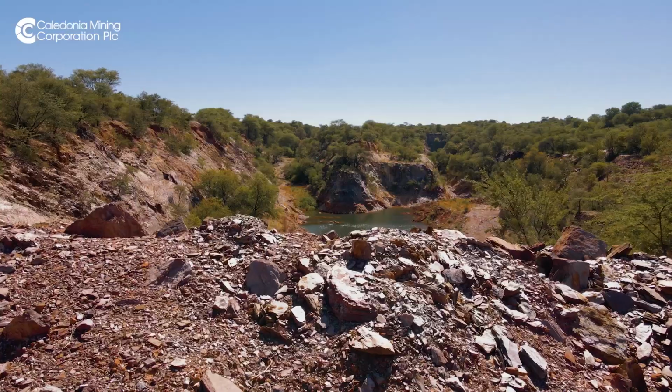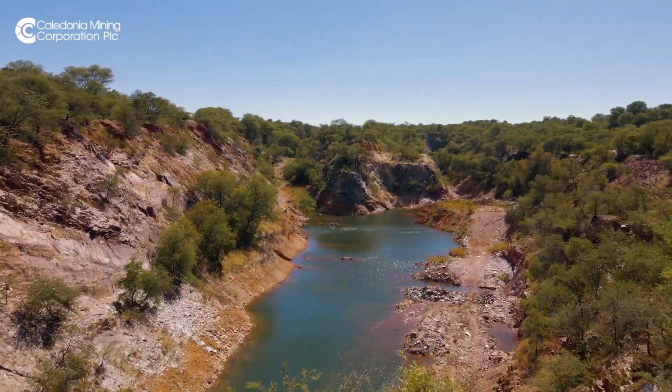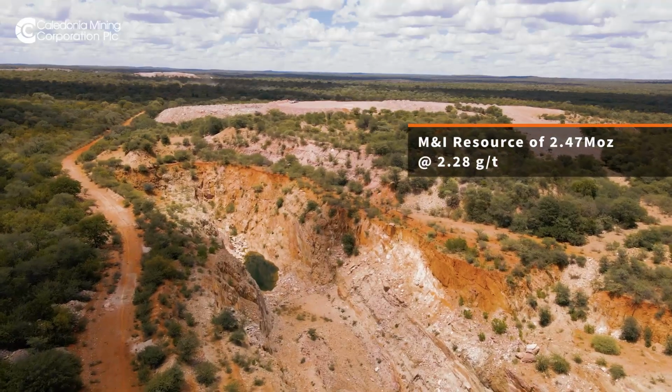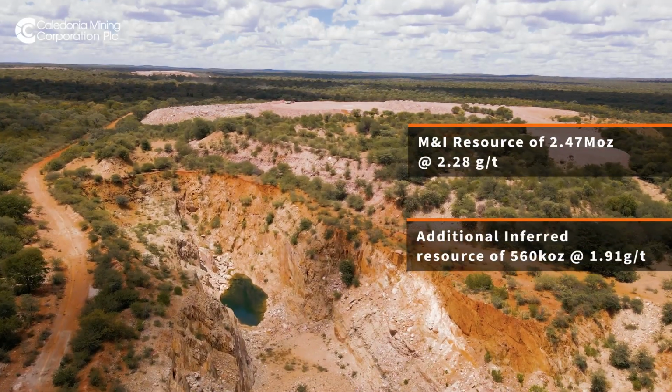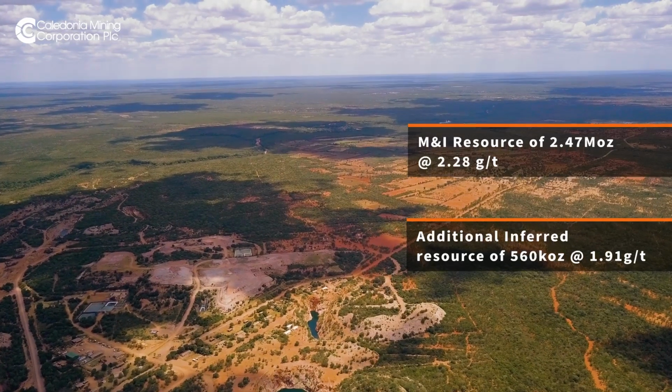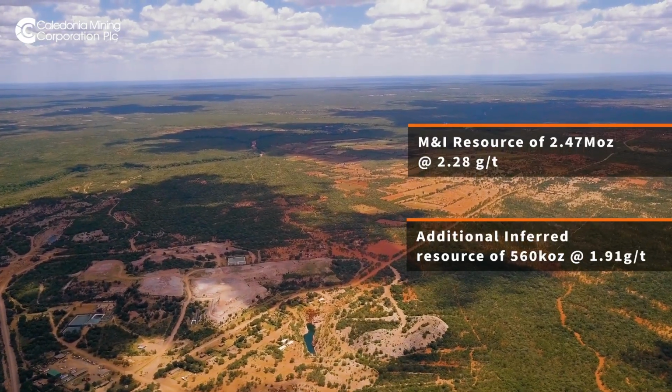The Bilboes project is a large, high-grade, open-pittable resource. It's got 2.5 million ounces at measured and indicated, a further 500,000 at inferred, at a grade of about 2.3 grams a tonne, and that compares with most new open-pit gold mines, which have a grade of less than a gram a tonne. So it's big, it's high-grade.